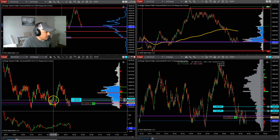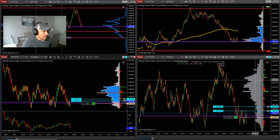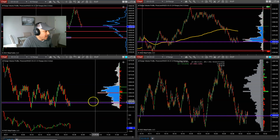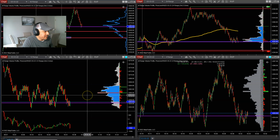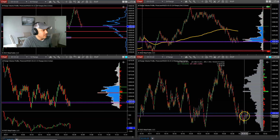Come on. All right. There we go. All right, guys, I'm gonna go ahead and take this one out here because I did not. Okay, there we go, we got filled there. I'm pretty confident it's gonna come up here though. It's a 58 and a half possibly, but it's moving sideways. You can see it here on the 4 range right here. So I'm just gonna scalp it and watch it push up to my area.